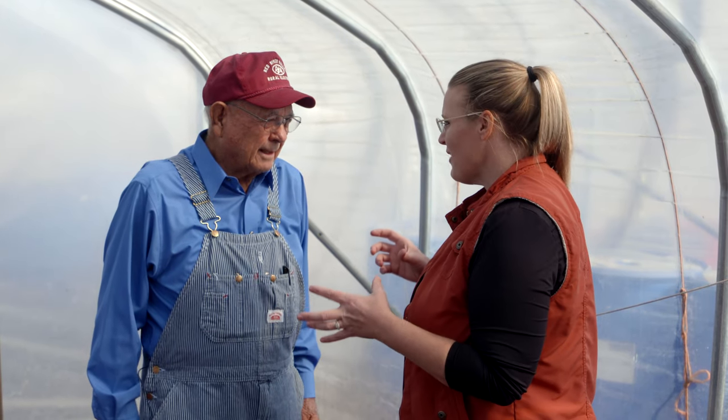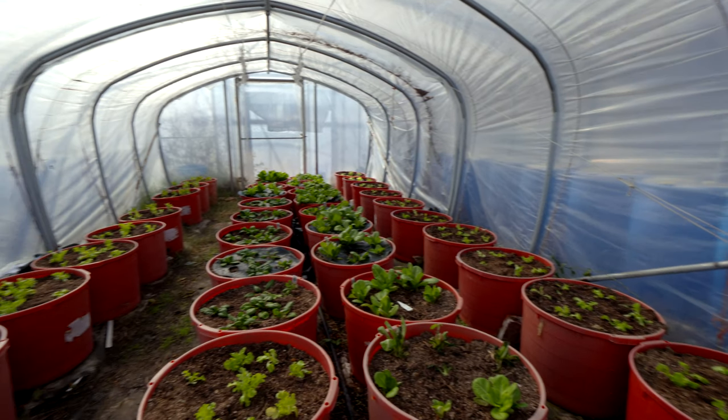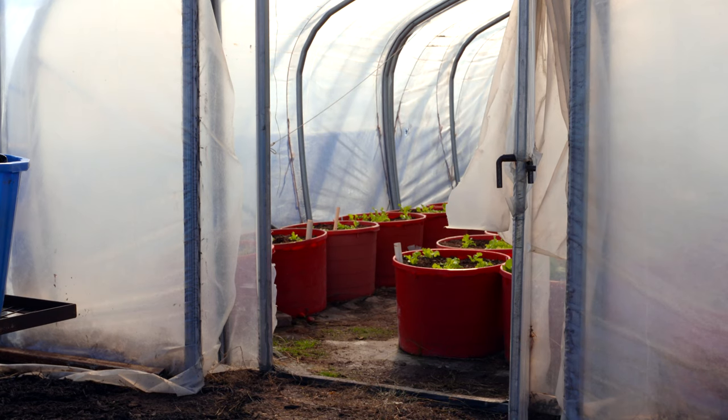So tell me a little bit about what the hoop houses provided. I mean, obviously it was nice not having that electric bill that your greenhouses offered, but tell me what you got for your plants with a hoop house. What sort of protection did it provide? Well, it's protection from the weather. I mean, you don't have any heating in that.